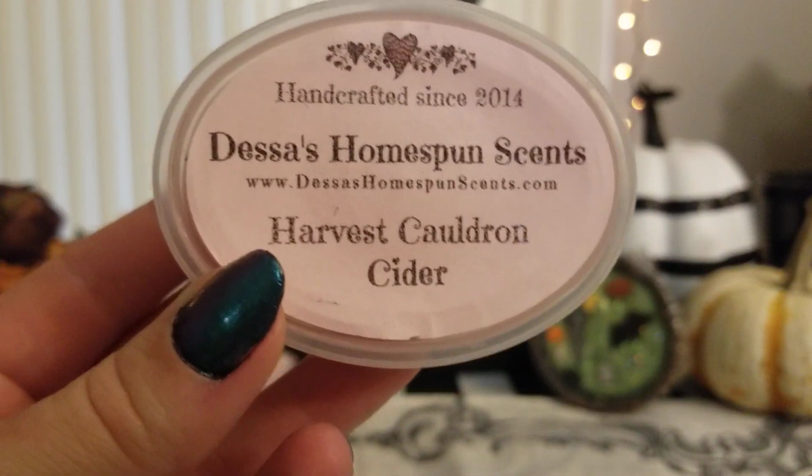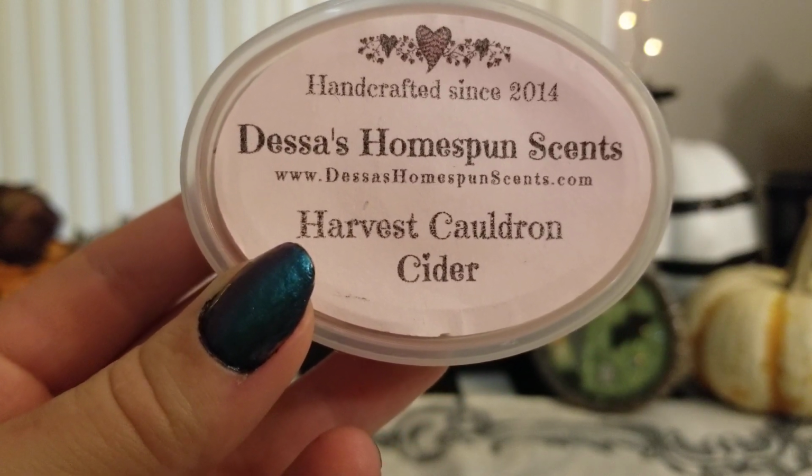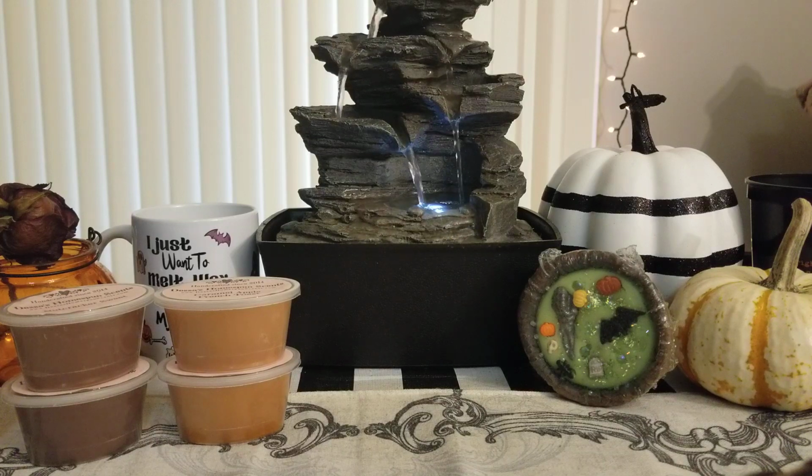And then I grabbed a Harvest Cauldron cider. This one is cranberries, pumpkins, apple cider, and mulled spices. This to me smells like straight up mulled cider. You get a little bit of the cranberries because I'm getting a tartness of something. But the rest is absolutely mulled cider. So if you like mulled cider, I do think you will like that one.